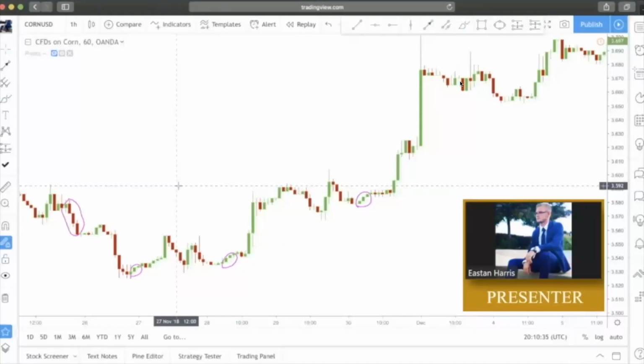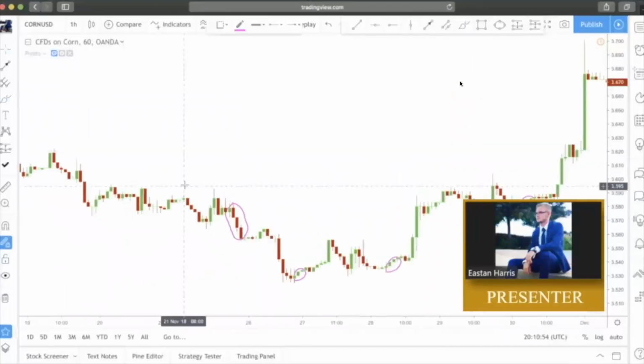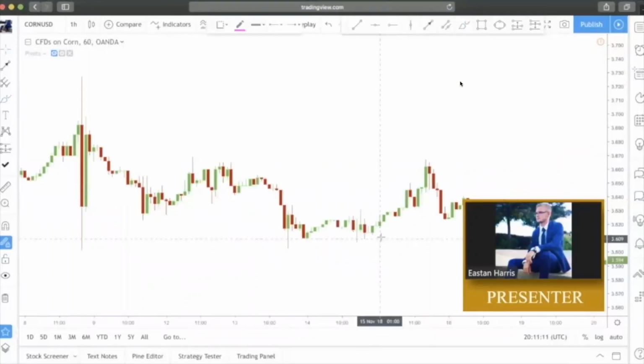So right here on the screen, we've got 3 examples of the 3 white soldiers and 1 example of 3 black crows. All right, now let's see if we can find any more examples. Right here too as well, it's another sign. Right here, 3 black crows. Okay, moving forward. Right here, again, we have in this area our 3 white soldiers, our bullish signal, price goes up. Right over here, we have 3 black crows, and price falls. It's like clockwork, guys.